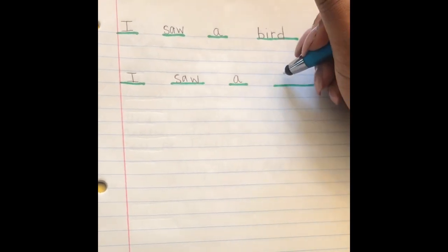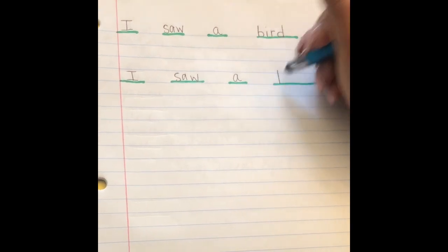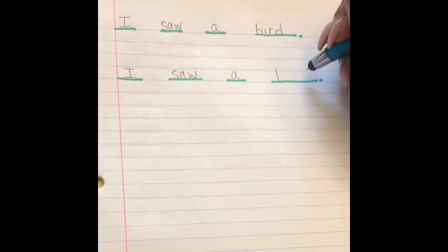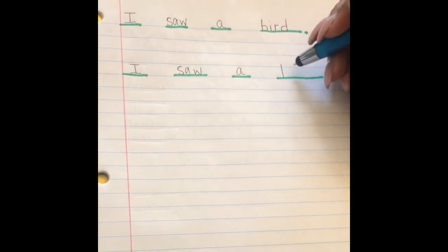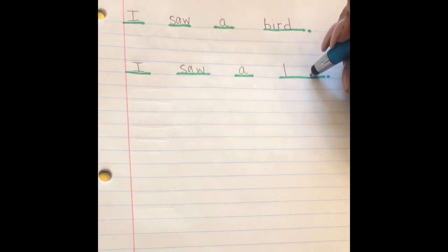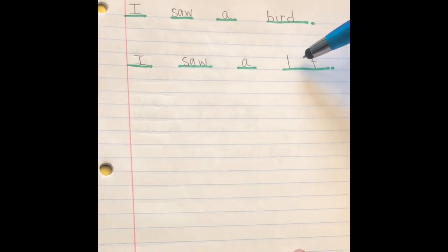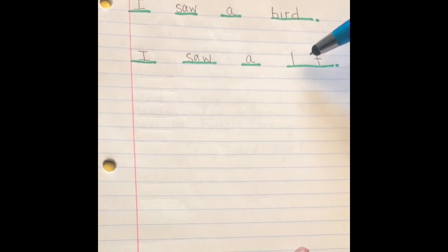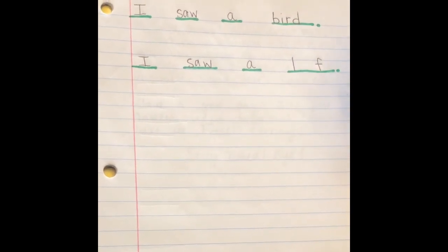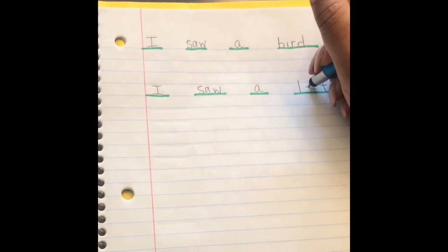What letter do you hear in the beginning of leaf? I hear letter L. Let's do our ending sound. I saw a leaf. What do you hear at the end? Leaf. I hear an F. Now let's do our middle sound. I saw a leaf. What vowel goes in the middle? A, E, I, O, or U? Leaf. I hear an E in the middle.